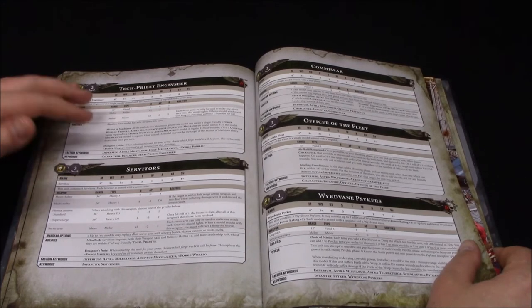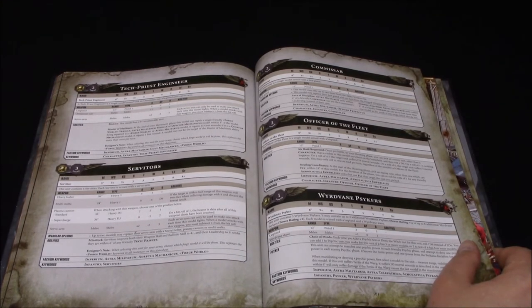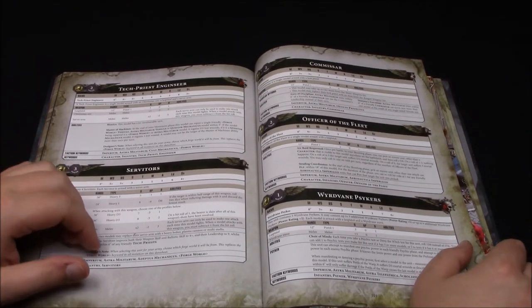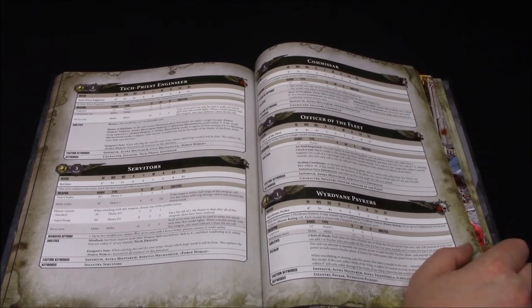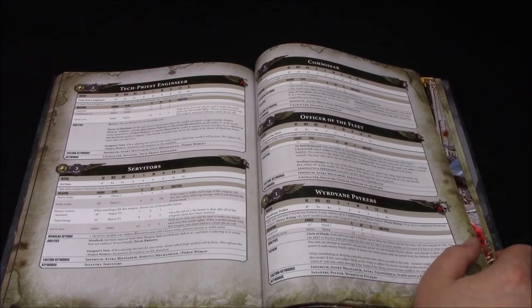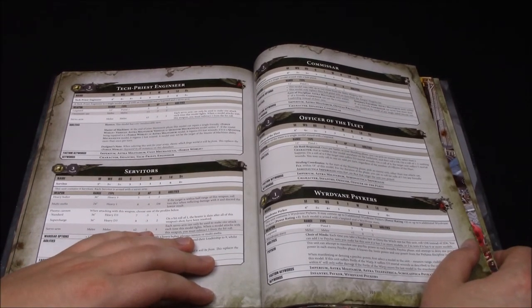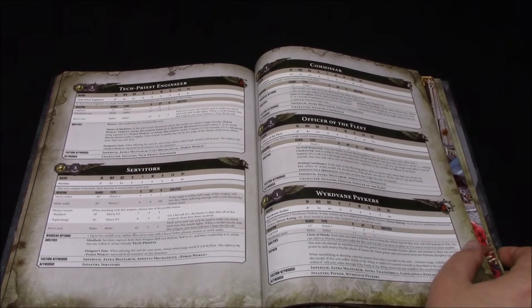A model may not be the target of the Master of Machines ability more than once per turn. So you can only do it once per turn, but you can still recover wounds for damage on the vehicles. Very handy. So, read out this footnote here. Designer's note. When selecting this unit for your army, choose which Forge World it'll be from. This replaces the Forge World keyword in all instances and datasheet.